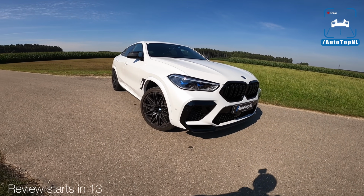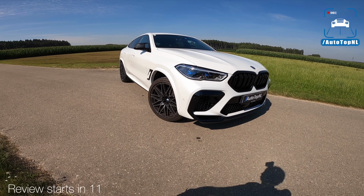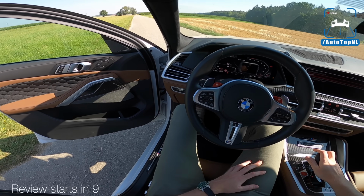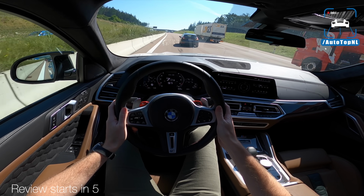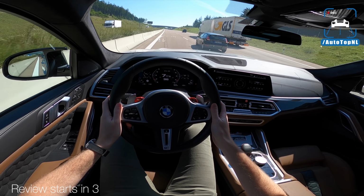We're going to take it to the next level with this G-Power version. G-Power badge right there. They are going to modify the stock turbochargers. 7th gear pull, 90 kilometers an hour, full throttle.